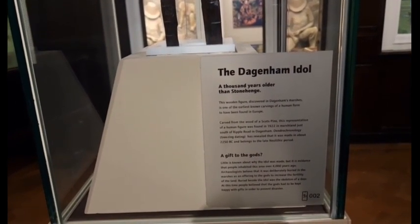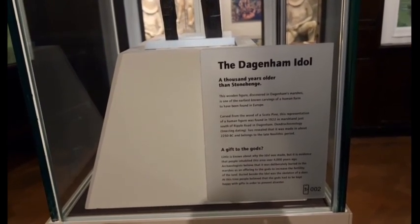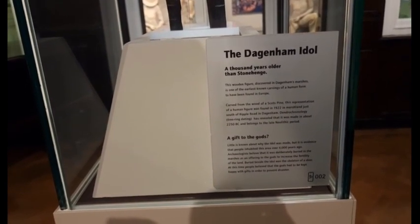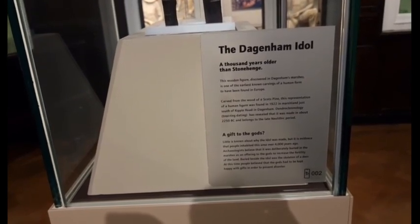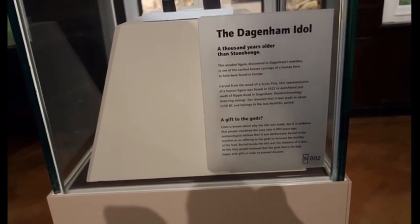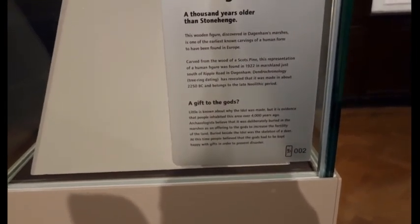Carved from the wood of a Scots pine, its representation of a human figure was found in 1922 in marshland just south of Ripple Road, Dagenham. Dendrochronology, tree ring dating, has revealed that it was made in about 2250 BC and belongs to the late Neolithic period, a gift to the gods.